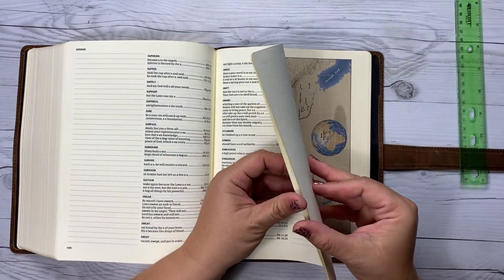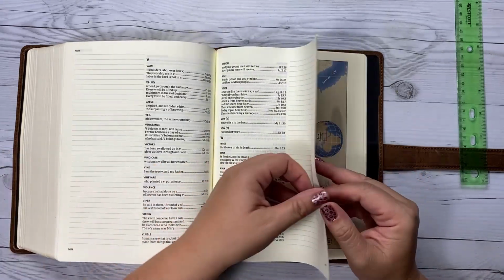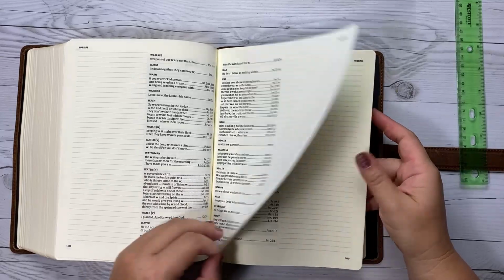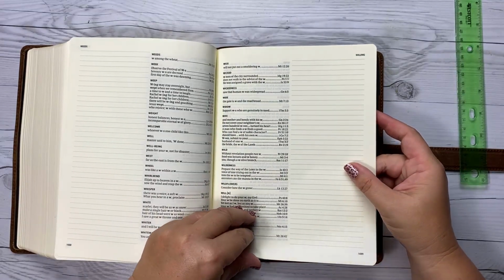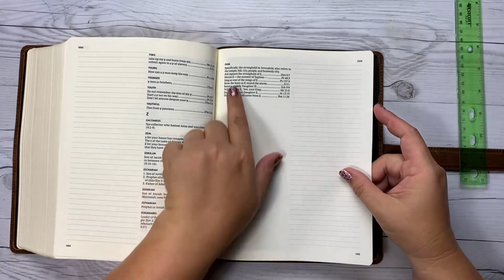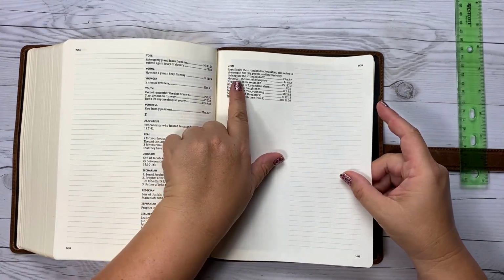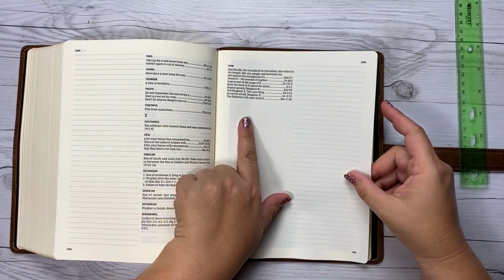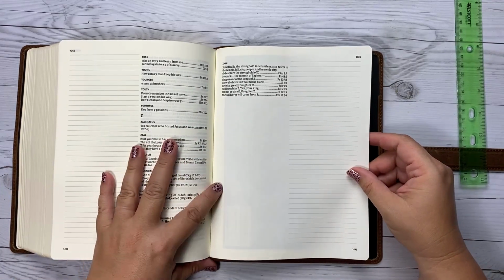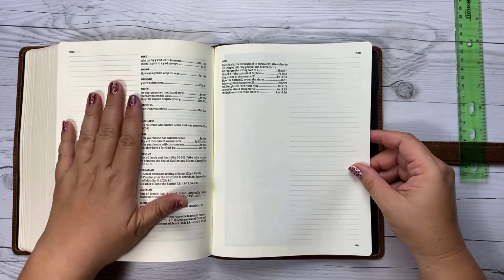Wow, it's actually really big. I'm impressed. All the way down to, let's see what the last word is, Zion. And so Zion is the last one. It's got a lot of different places for you to look up Zion. So very nice concordance in this Bible.